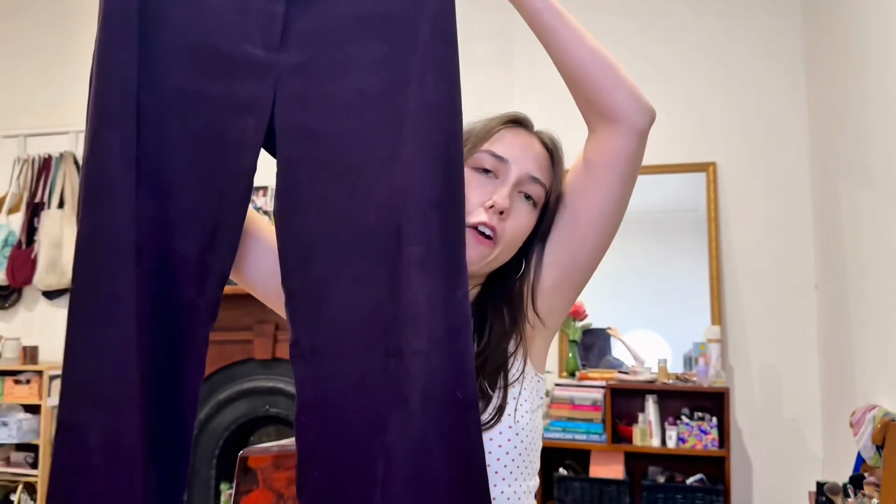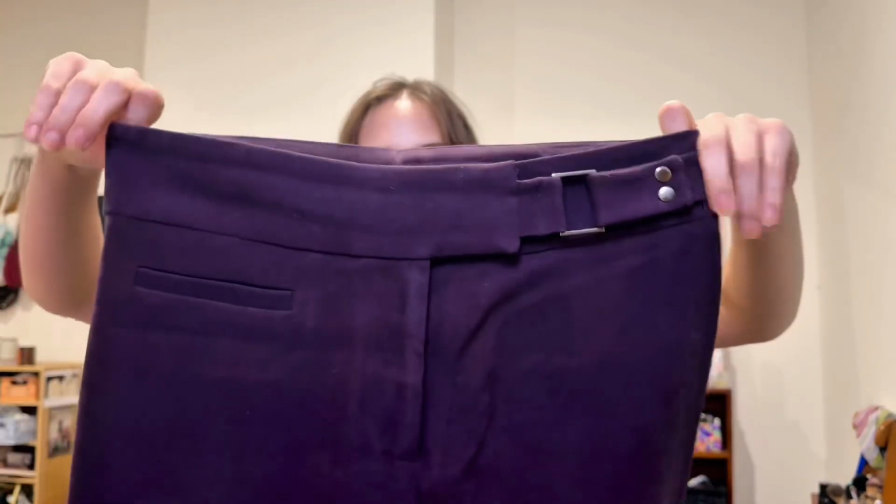Next up are these pants. I got these off Depop. The buckle's not done up properly. Let me do that up. Oh, let me take this hanger off actually. Oh my god, how does this work? Anyway, these are velvet pants with the coolest little buckle detail.